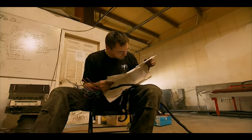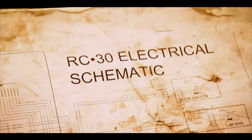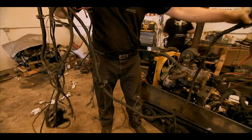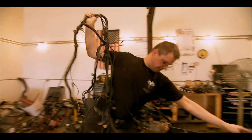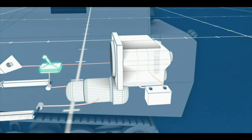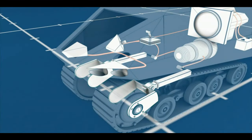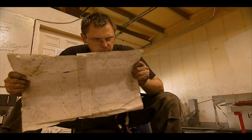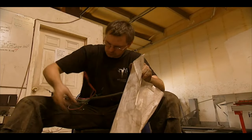On Thursday, Will started to grapple with the wiring on the Badger. Yeah. It's a little complicated. This is the wiring. Hopefully everything will line up. The wiring for the Badger is basically its nerve center. So it controls the engine, the ignition, the throttle, the steering, the brakes, the hydraulics, and all the electronics. Will's adapting the wiring system from our old design, and it's turned out to be a real pain in the ass.